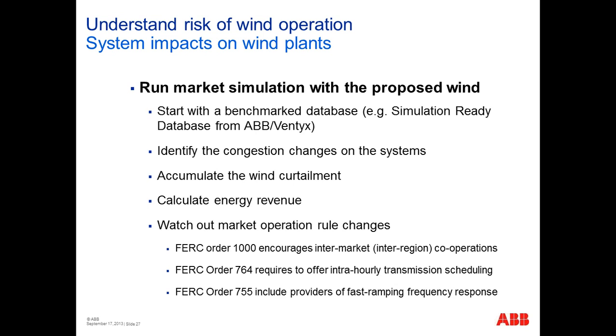By running the simulation, you will be able to identify the transmission. When you put the new wind farm in, you will identify the congestion pattern change. You will calculate the wind curtailment, if any, happening to you, and calculate the energy revenue, and decide your cost and revenue ratio. However, there are many other perspectives that may change in the future, like a low gas price. It does not affect your wind generation profile, but it does affect your revenue. So this type of thing will impact you.